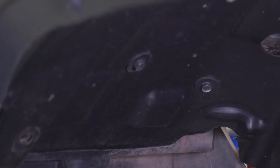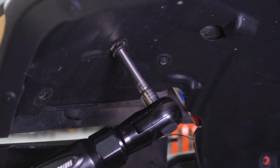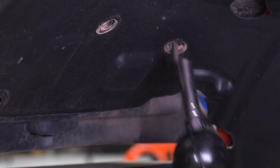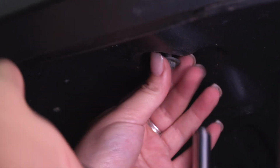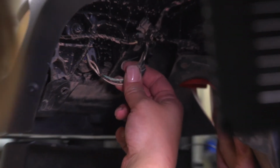Next, we can remove the two 8 millimeter screws. I'm going to use an 8 millimeter socket. And then last but not least, we can remove that 10 millimeter bolt up at the top. Maybe a little bit difficult to see, but it's right up in the front there. So once that's out, we'll be able to take our inner fender liner and pull it back. And we'll be able to expose the wiring harness for our light in our fender.